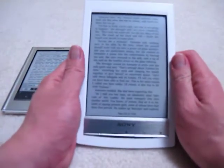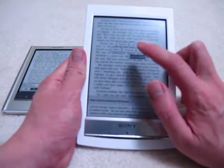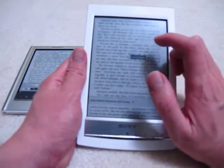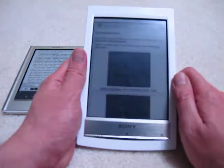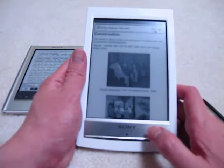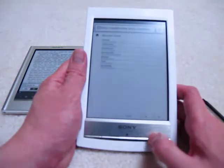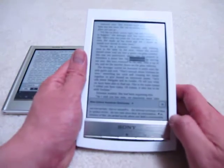And to look up a word in the dictionary, you just give one of the words a long press, and then you can check the dictionary at the bottom, or you can go to Wikipedia or Google. So right now I just go to Wikipedia to check the word, which is very useful actually. But you have to press the back button to go back to the page, and that seems to be a little bit of a hassle, yes.